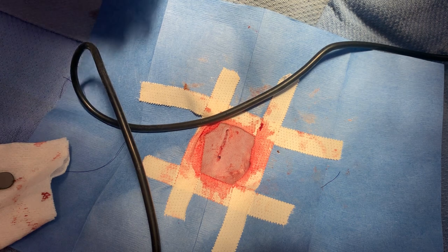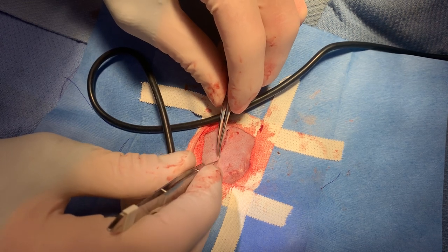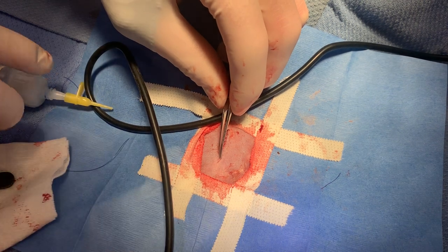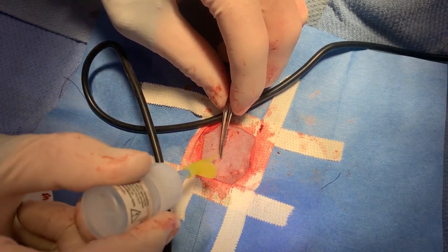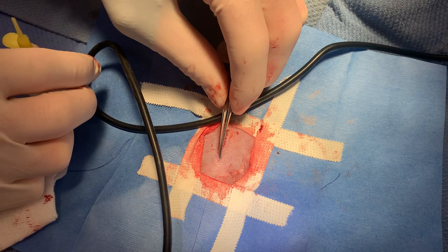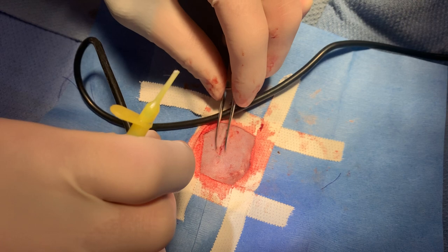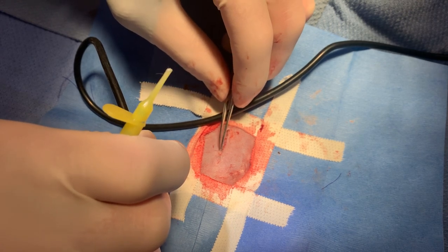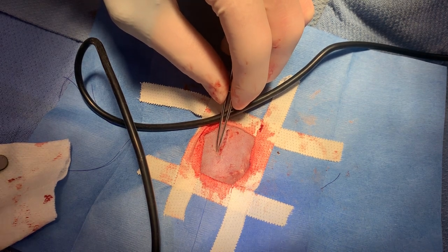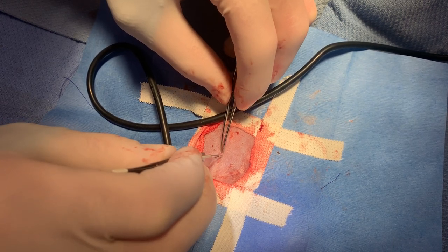Where's this in the little tiny? So, skin glue is meant for the skin. Internal organs, so you don't open up the incision and apply it and drip it in. Squish together the skin, and then put the glue on. So, trying to kind of fold the skin edges in a wee bit.